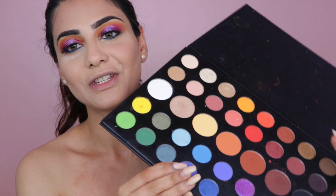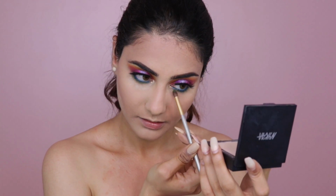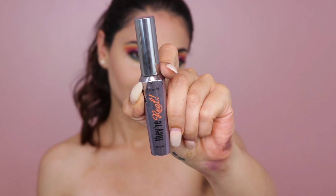Now going back into my James Charles palette, I'm going to use this shade right here, and I'm going to smoke out my lower lash line. So now I'm just going to put some mascara and finish my eye look.